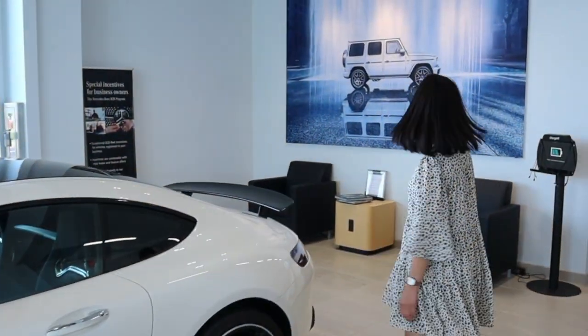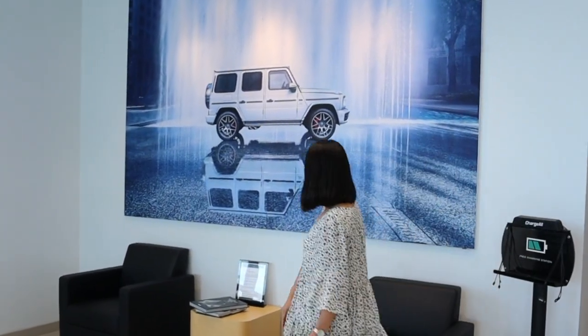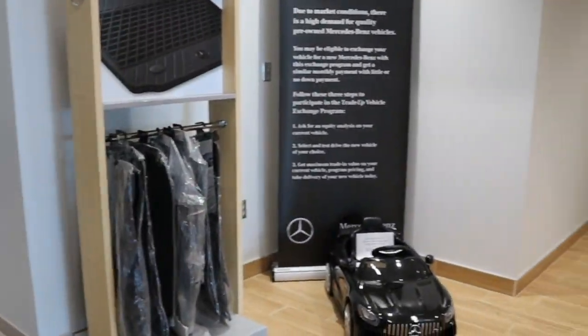An additional customer sitting area is actually our quiet space, so you can plug your phone in, plug your computer in, anything that you need to do to sit here and work while you're waiting on your car to be serviced, or if you're in the process of purchasing a vehicle. Now, this is our brand new parts boutique. And last but not least, we have a brand new service department.